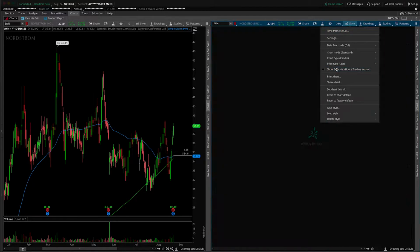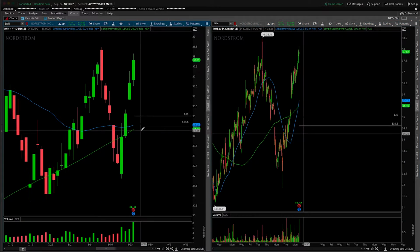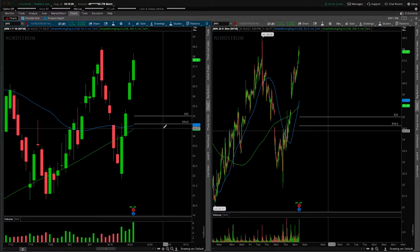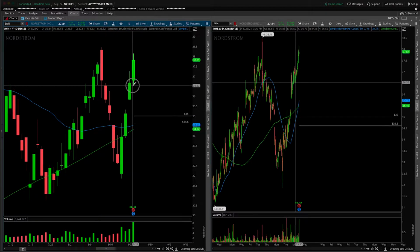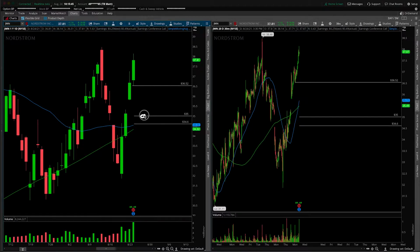We'll clean up this chart by turning off the extended hour session, and let's focus on the daily to walk through our gap rules. If you've watched the channel for any period of time, you know that the first inclination is to gap and trap, basically meaning that if you open here, you fail to take out the overnight low at 34.60. If you trade back up through the open, this 35 number, you're looking for the long to fill the gap up towards 36.52.